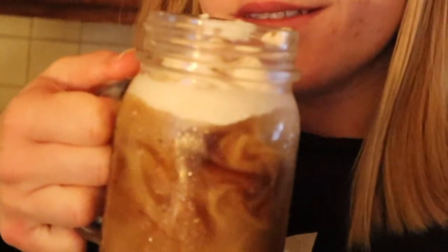We made pumpkin cream homemade copycat Starbucks pumpkin cream cold brews. I've already made it. The recipe will be on my cozy fall drinks video, but let's see if this tastes good. Mm-hmm. Delicious.